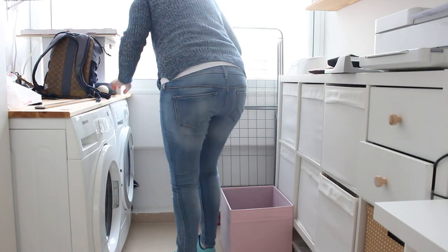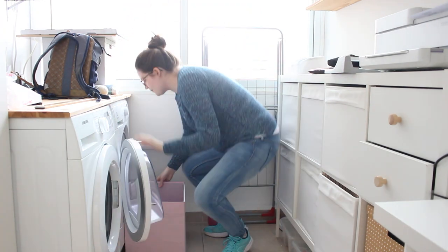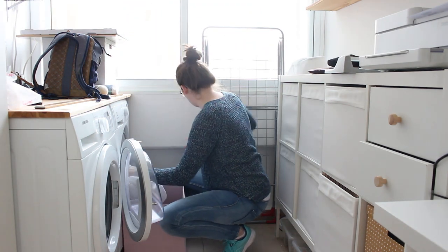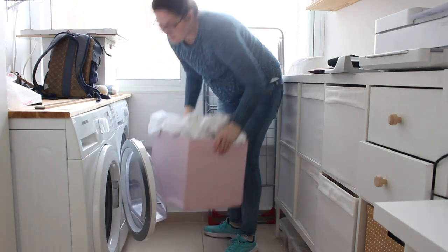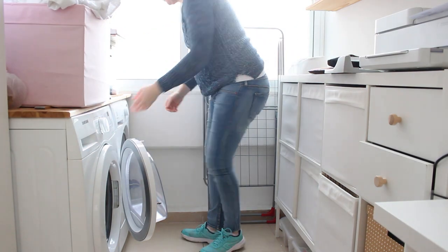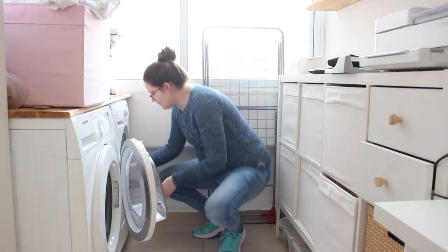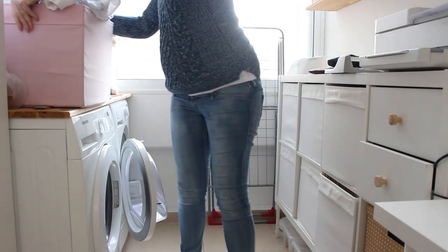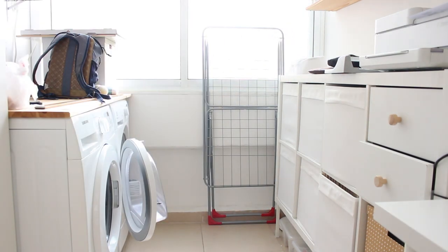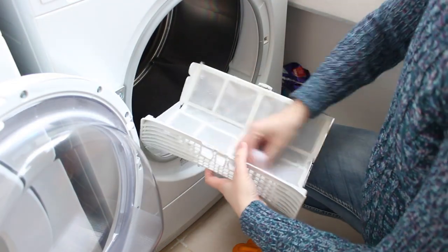I'm taking the linen out of the dryer, and I think it's a really good time to clean the lint box. I'm going to show you how I do it. I clean the lint box every time, well, almost every time I'm taking stuff out of the dryer, but once every, I would say, 2 months, I like to deep clean it and really take everything that's getting stuck inside and all around it, so everything will work smoothly.